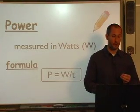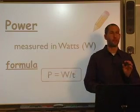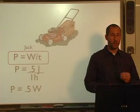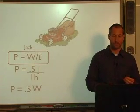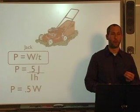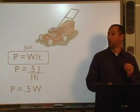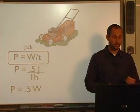Power is work divided by time, and the units for power are the watt. So let's go back and solve that lawn mowing problem. Jack cut his lawn, a ½ acre, in 1 hour. So that's 0.5 joules divided by 1 hour. His power was 0.5 watts.